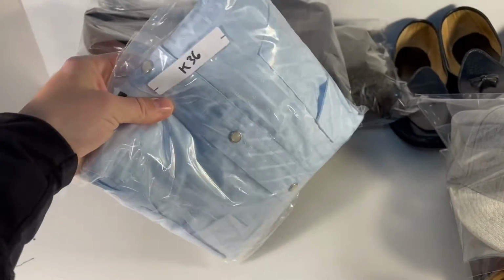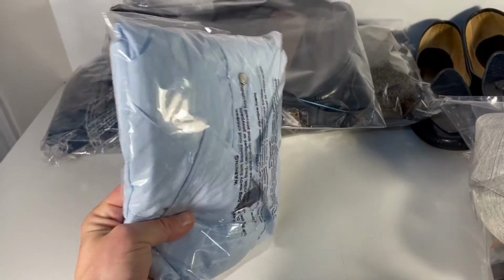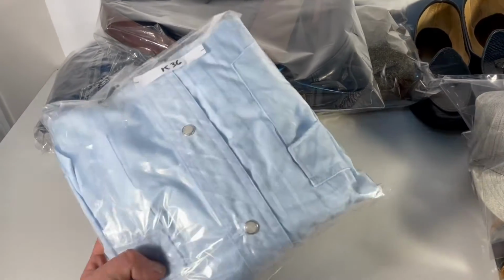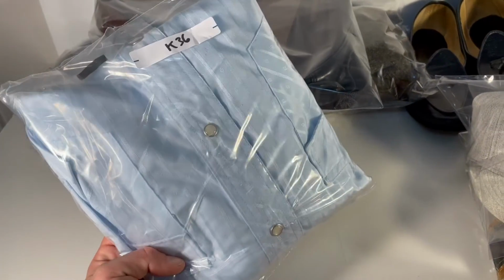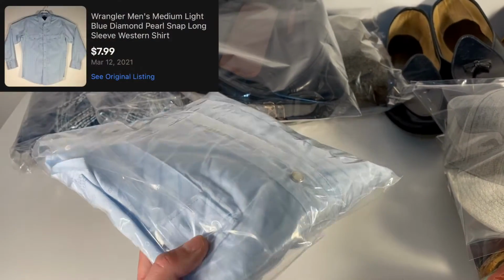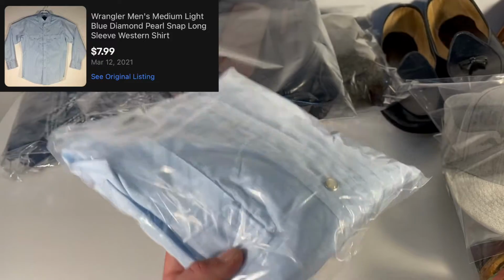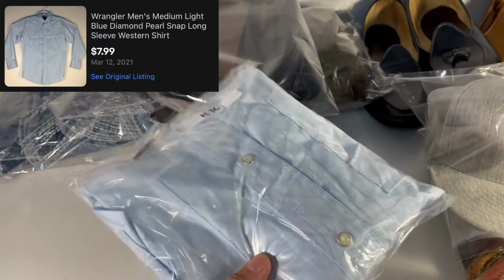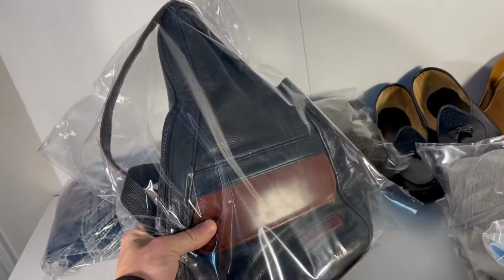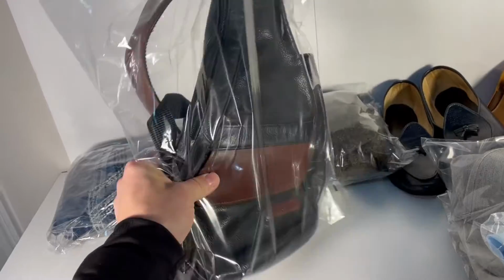This next item is a Wrangler Pearl Snap shirt. It's something that I bought at a local store that sells stuff for like 50 cents. So I thought I would give it a try and sell it for about $20. It didn't work out, so I put it on an auction for $7.99, and I ended up just getting $7.99 plus shipping, so still made money off of it. Would I buy it again? Probably not.